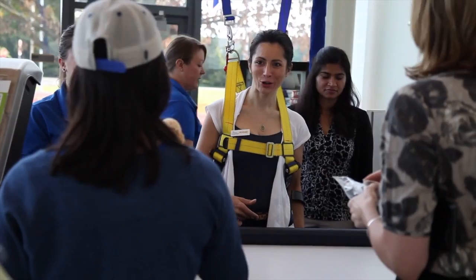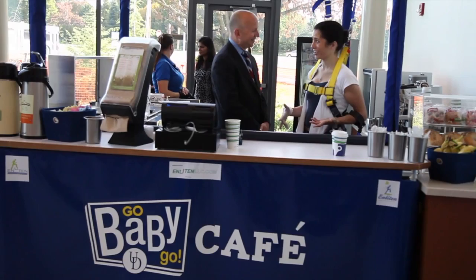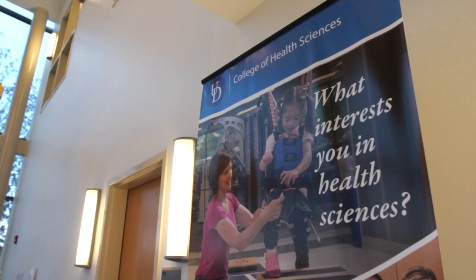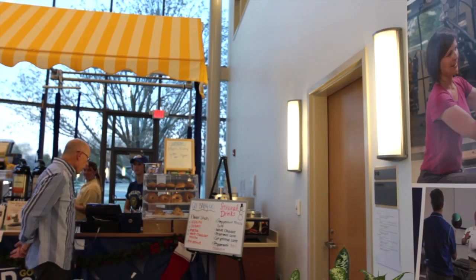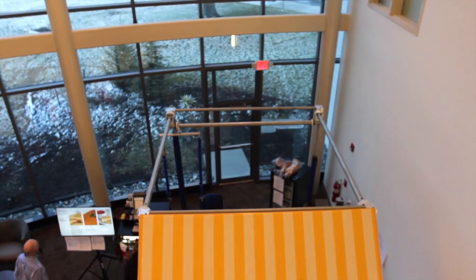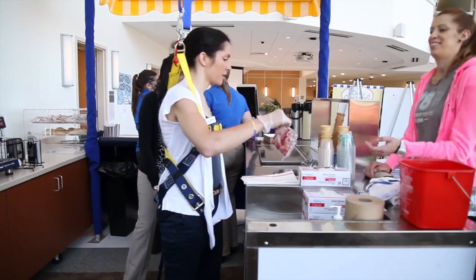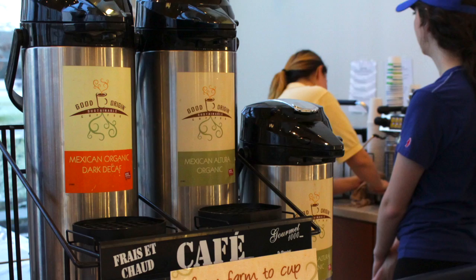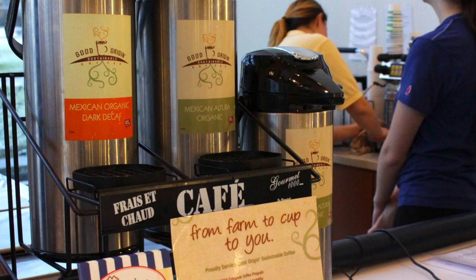Galloway approached the UDairy Creamery to help develop the concept into an operating cafe to not only give patients real-life work therapy, but also provide meals and snacks to the Star Campus and surrounding community. The Go Baby Go Cafe is staffed by students and managed by the UDairy Creamery and is open to the public for breakfast and lunch Monday through Friday. The cafe serves grab-and-go items including bagels, muffins, coffee drinks, soups, salads, sandwiches, and of course, UDairy Creamery ice cream. The cafe also offers a full catering menu, and like the UDairy Creamery, the cafe is open year-round.